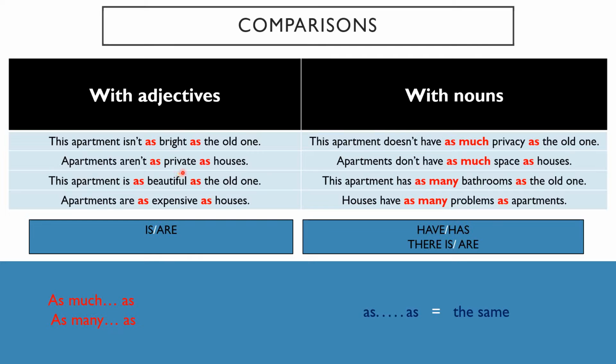Apartments aren't as private as houses. This apartment is as beautiful as the old one. Apartments are as expensive as houses. So in this case, this apartment is as beautiful as the old one, it means that they are the same. The old apartment and the new apartment are beautiful, are the same. And apartments are as expensive as houses. It means that both houses and apartments are expensive, that there is no difference.